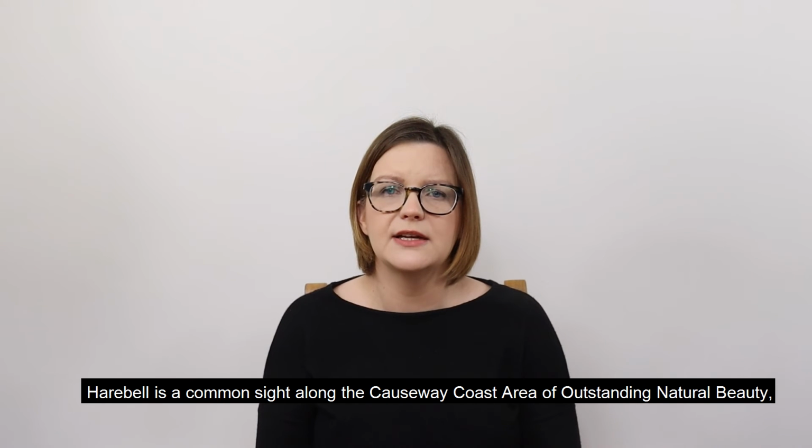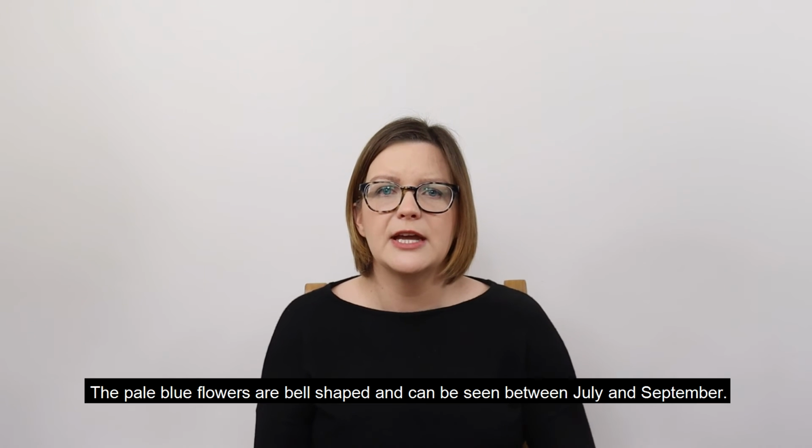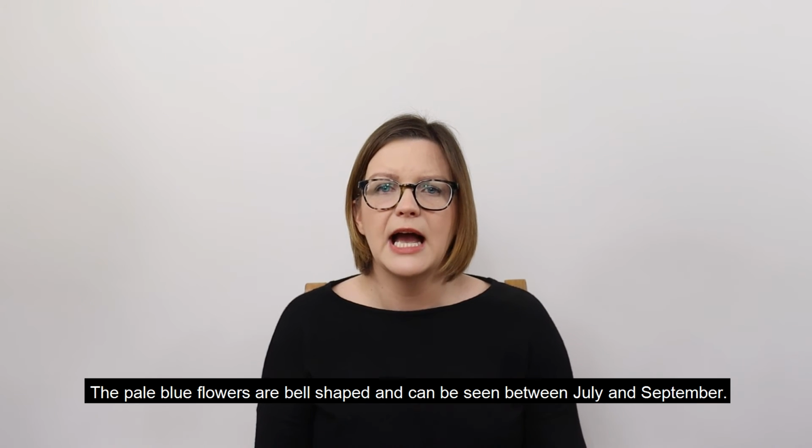Harebell is a common sight along the Causeway Coast of outstanding natural beauty. This pretty flower is found on the basaltic cliffs and in the dunes. The pale blue flowers are bell-shaped and can be seen between July and September.